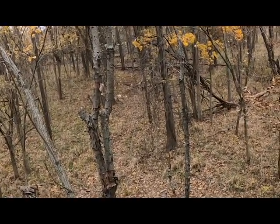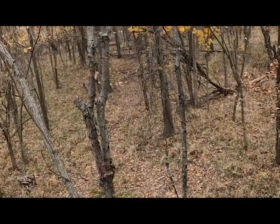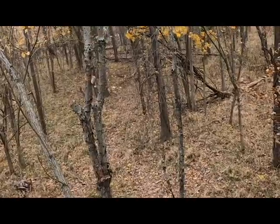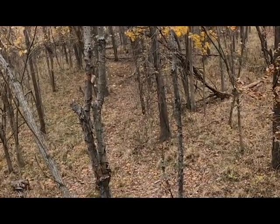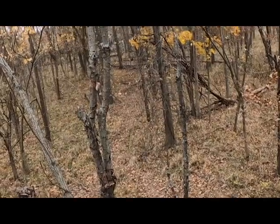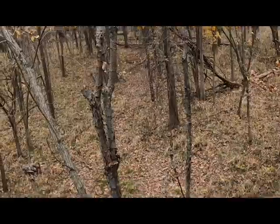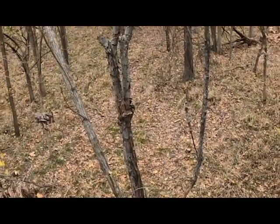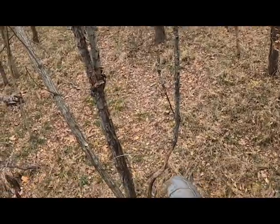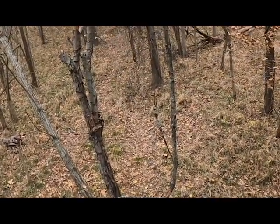And again, shooting a recurve, I want to give it time, because I don't want to sneak up on it, jump it, and have it run four or five miles and not recover this deer. Oh, it's exciting. Whew, it's exciting. Alright, now it's a matter of just waiting.